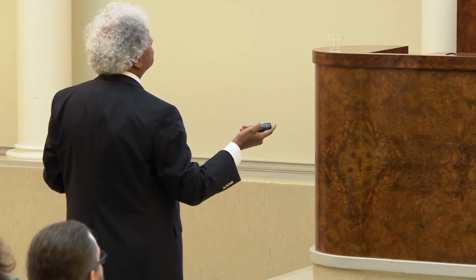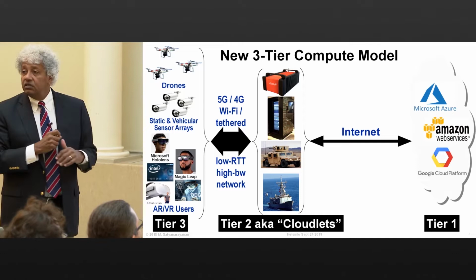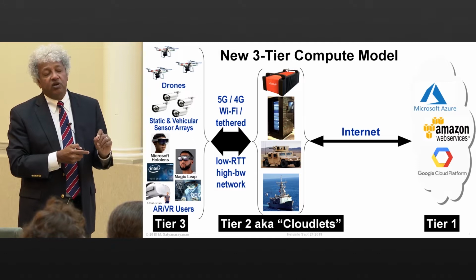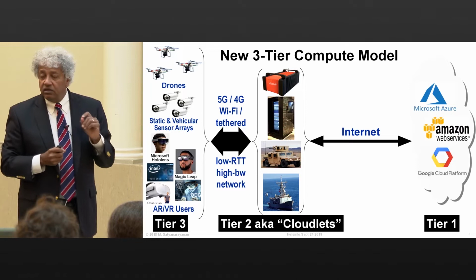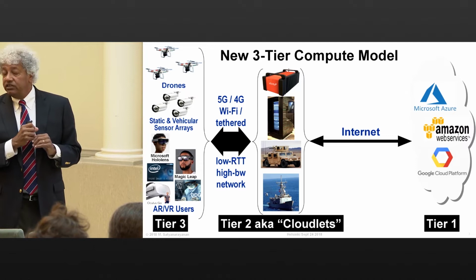Edge computing introduces a new tier which is physically close, typically, but certainly electrically close, very high bandwidth and low latency communication. This is the critical requirement. So there is compute here, which is substantial cloud-like computation, available very, very close electrically to the kinds of devices that I mentioned in the previous slide.